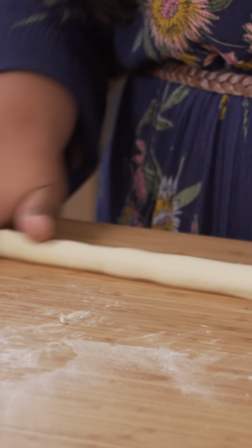Oh, see, not too much. In those shops, they could pump out like 50 of these in a minute, it seems. I've been working on 4 for 10 minutes.